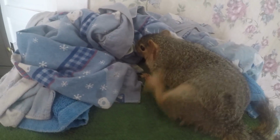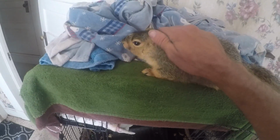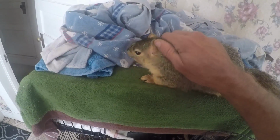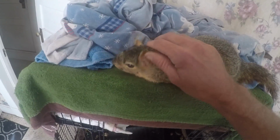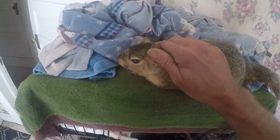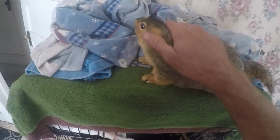Look here, hiding it under his thing. I'll give you an ear rub. You get a scratch up here, buddy? It's what you wanted, isn't it? Huh, Squirrel Man. He tucked his grate back in under his covers there. There's nuts hid everywhere in here.